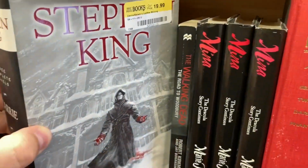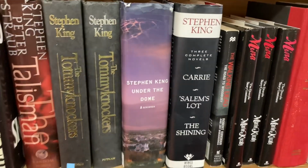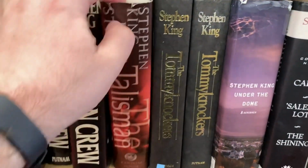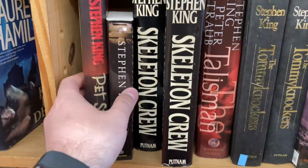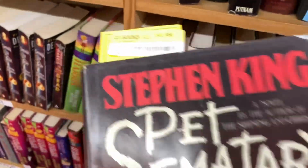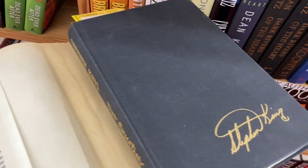The bottom shelf. Interesting. 3-in-1 edition. I'm not a fan of those. I just don't collect them. Hello. Could lightning have struck twice? $14.99. $15.95. Oh crap, I can't remember the price off the top of my head.